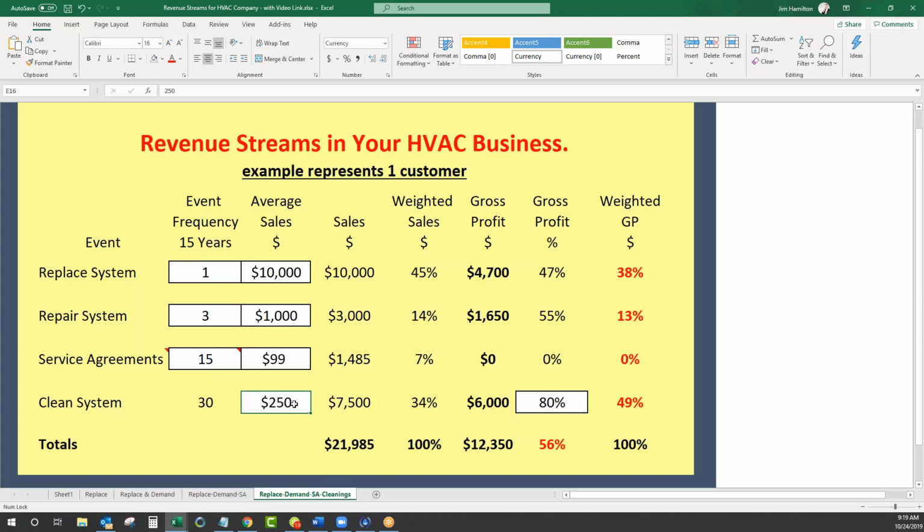Right. And that's why my average is 250, because the next time I go, I'm going to get 100 for my furnace and 100 for the A-coil. So for the year, I'm going to average 250 for each visit. So for 30 visits, I've got an average of 250. So I'm going to generate $7,500 over the course of 15 years just in cleanings.